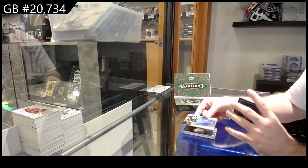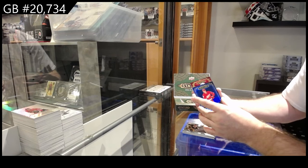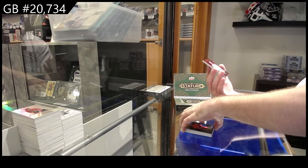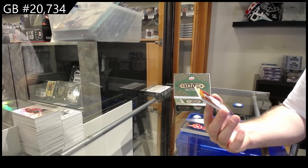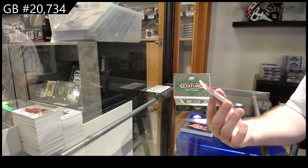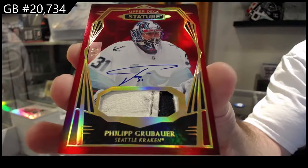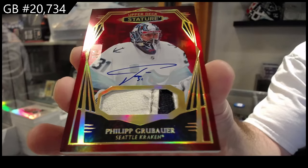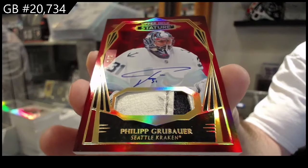We've got a dignified of Francis. And this one. Oh, that's not too bad. Oh, wow. That's definitely not bad. Numbered 1/2. Memorabilia auto for Seattle. Grubauer. Well, that's not too shabby. 1/2 Grubauer.